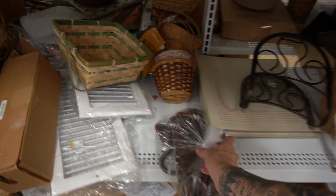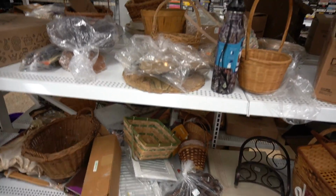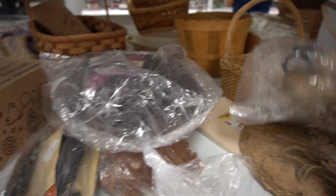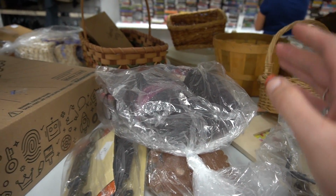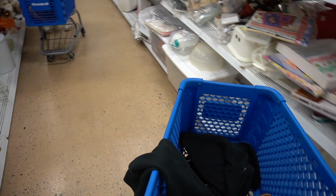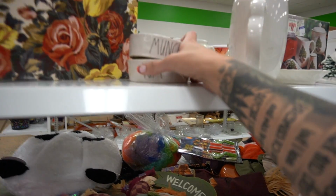Oh, look at the bag of wood. Wait, no, this is deja vu. Big old bag of wood. I don't need another bag of wood. I feel like we did this last week. I didn't scare him. Oh, look.